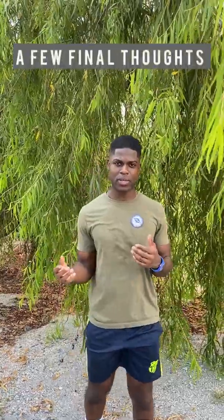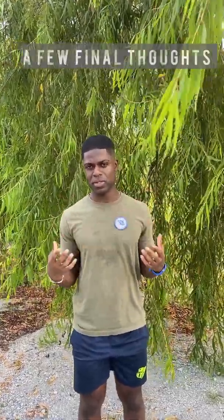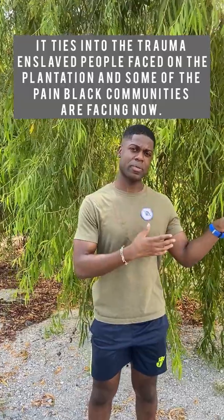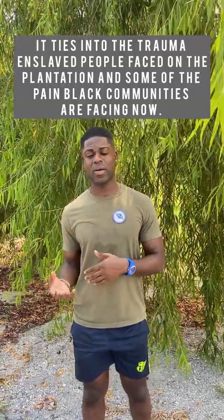Wrapping up our time at the Whitney Plantation, I showed you all some of the key parts, at least interesting parts of our visit. A lot of things were closed down due to COVID. However, the last stop we went to was a plantation store. And I just want to talk really quickly about that. I think it ties into a lot of the trauma that enslaved people faced on the plantation and some of the pain that communities are facing now.